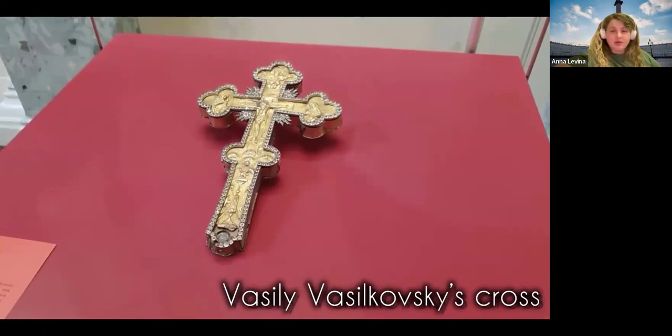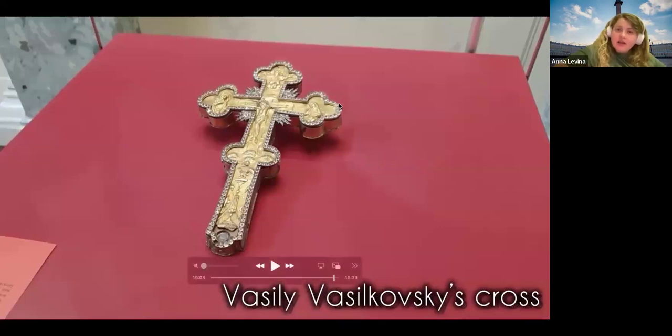So this cross belonged to an army priest, Vasily Vasikovsky. Oh, Gregory, I'll answer the question and I'll open up the chat for questions. We will talk about it. So Vasily Vasikovsky was just an army priest, just that.